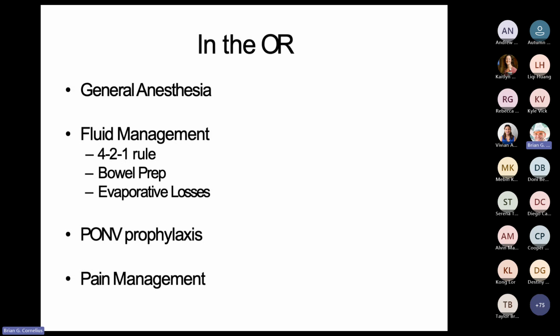From a fluid management standpoint, we do the 4-2-1 rule, which you guys are familiar with, but we didn't really take into account other things like bowel prep. The 4-2-1 kind of accounted for our evaporative loss. PONV prophylaxis was essentially non-existent. We didn't use a whole lot of Zofran at that point. Patients would get Phenergan. We didn't really think about the dissatisfiers that were affecting our patient.